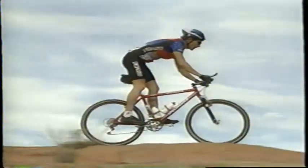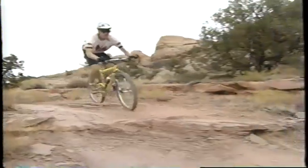Okay, so that's it for the basic skills. Knowing how to brake, pedal efficiently, and position yourself on the bike are the tools you need to advance. Now let's look at using these basics in some specific riding conditions.